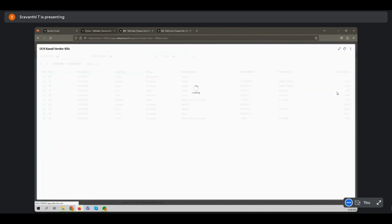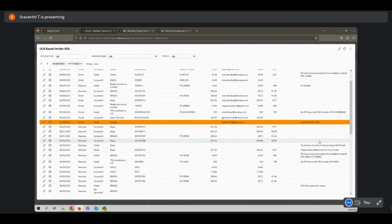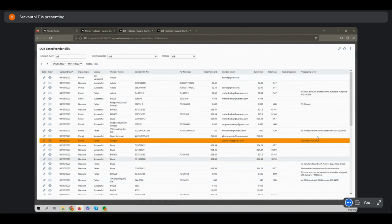Similarly, we do have other error messages like PO closed. So this PO that was found on the invoice is closed. So as I said, you will receive notifications as well in such cases, so you can take immediate action on these. And this one says excluded from OCR. So if you want any of your vendor bills to not go through OCR system, you can flag those off as well. And you can see their report here. So these are several different types of error messages that will be helpful for you to understand what the error is during digitization of the invoice, and you can take the necessary action.